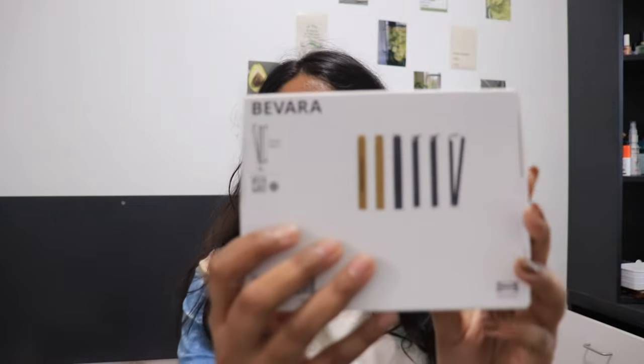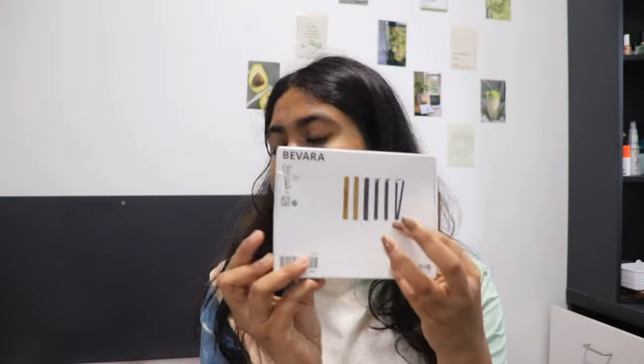Then the last thing that I got was this set of clips. I actually bought a bunch of rubber bands from India. For certain packets, I'm not able to put a rubber band, it's too much to put a rubber band. So I'm planning to use this instead.